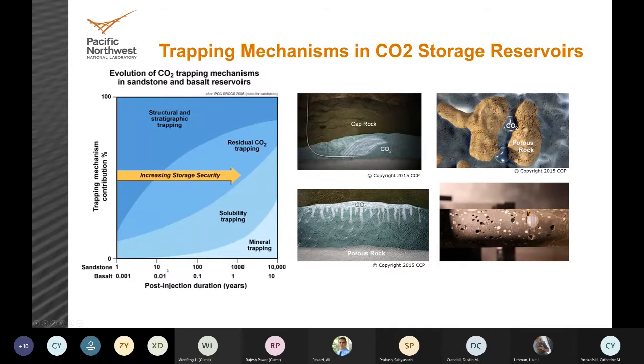And then over time, this is a log plot. So once we get into the tens of years, we get this increasing storage security because these other mechanisms start coming into play in larger proportions. So over time, more residual CO2 trapping is occurring. The solubility is more, CO2 is being dissolved. And once we get into orders of tens, hundreds, thousands of years, ultimately we're ending in this mineral trapping phase. So that's what this chart is showing you.